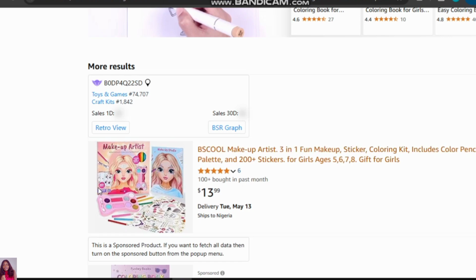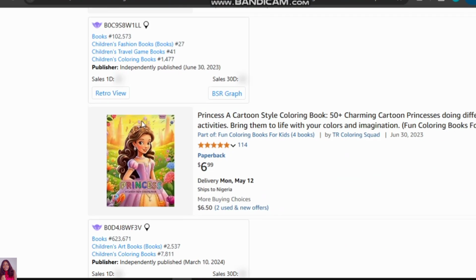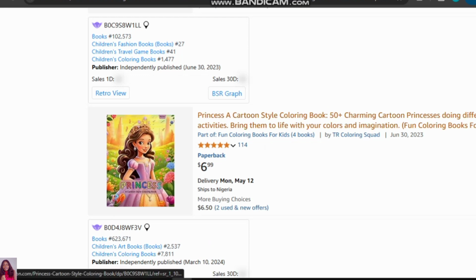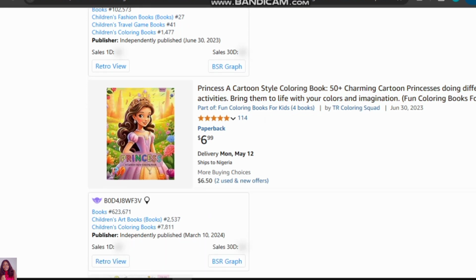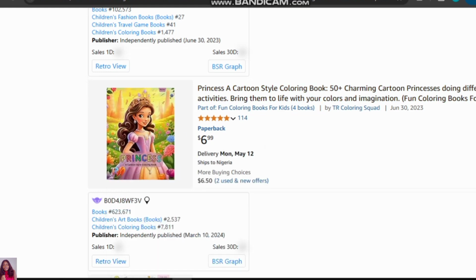And from the bestseller rank of those that are published on this book, one of the individuals that have created this book, the bestseller rank is 102,573 in books. And in other categories, it is doing so well. It's 27 in children fashion books, 41 in children travel game books, and 1,477 in children coloring books. So it's doing amazing. It's really an indication that this seller is recording sales every day. This is the second niche you would love to try.